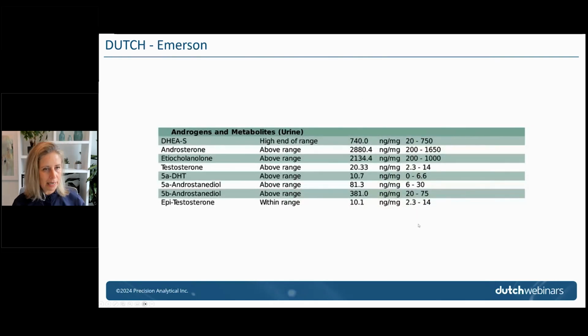When we pull out the table for the androgens and metabolites, I like to look at the 5-alpha DHT. DHT stands for dihydrotestosterone, and it's a supercharged form of testosterone that's like 8 times as potent. When we have high DHT, that is a definite signal, that's a 5-alpha pathway, and it's responsible for things like hirsutism and acne. It can be responsible for hair loss in places where you want it, like the scalp. So we can just see a whole bunch of above ranges and high for all of these androgen metabolites for this patient.